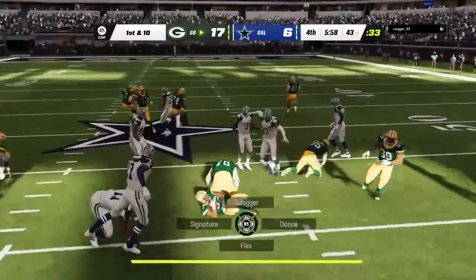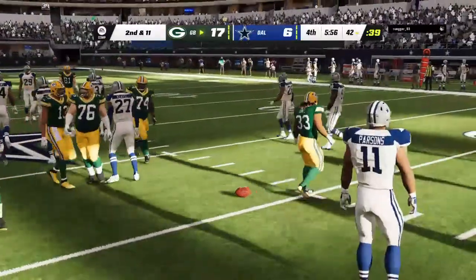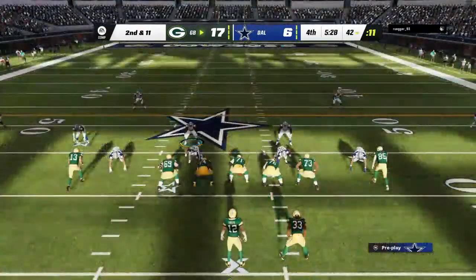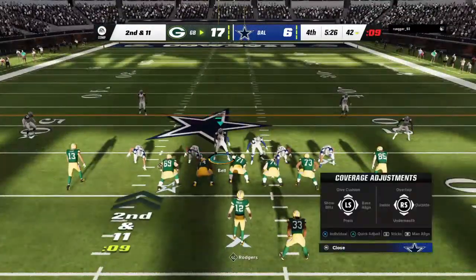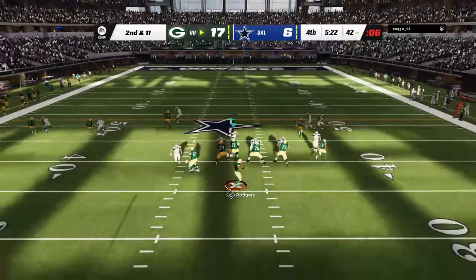Now a first down carry by Jones. And maybe a measure of revenge there. He's had his way in this one, but this time they get him behind the line. If nothing else, they've already taken a couple minutes off the clock here already as they come up second down. Here's Rodgers.